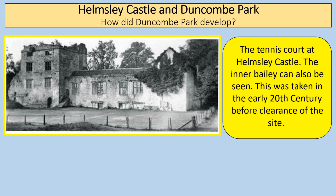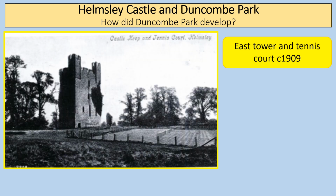So this was taken in the early 20th century before clearance of the site. Here you can see another picture of the East Tower and the tennis court, which was very much in that bailey area between the East Tower and the West Tower during that time.